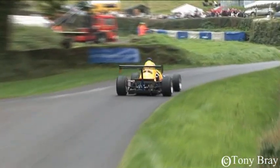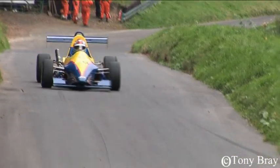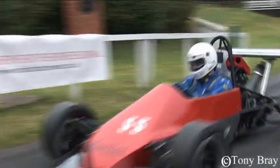Caroline Ryder works for Honda, so it's appropriate that her Jedi is powered by one of their motorcycle engines. The daughter of former British Sprint Champion Ken Ayres, she's been virtually brought up in sprints and hill climbs.